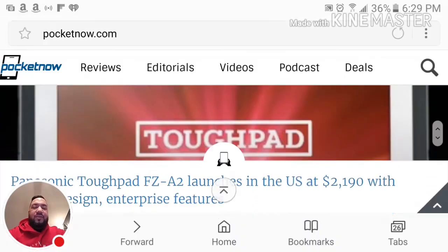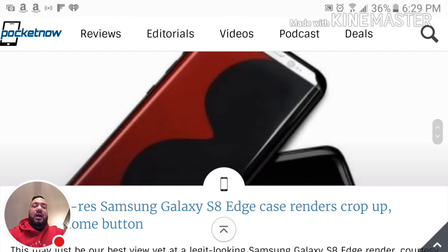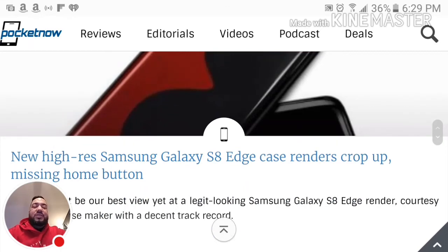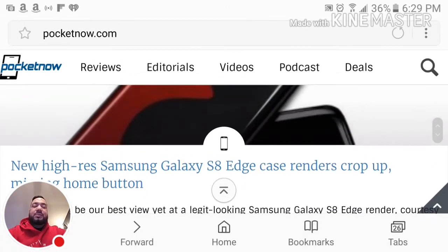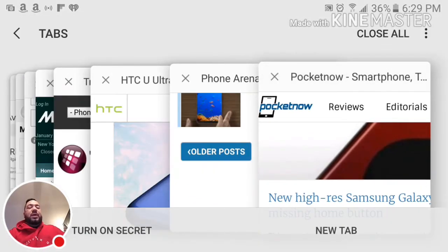Again, there's a lot of high-res images of the Galaxy S8 and S8 Edge, because I'm still hearing there might be two variants, and they're all pretty much the same. They have that small little bezel on the bottom without a home button, and the Samsung logo has been moved to the bottom.